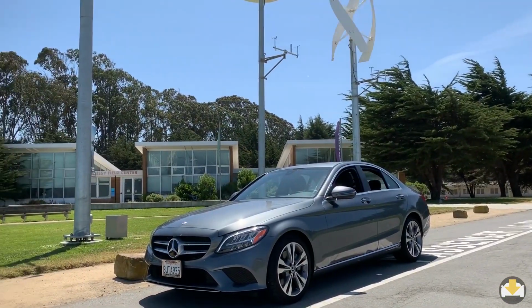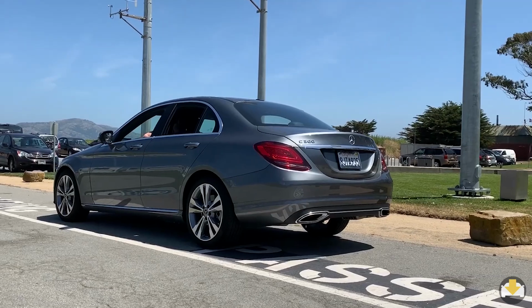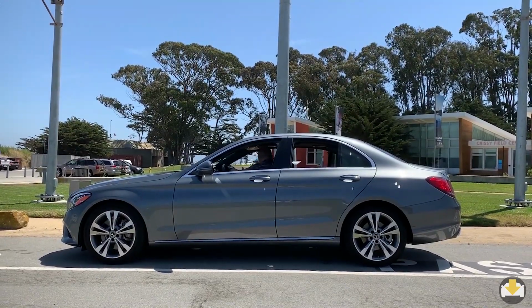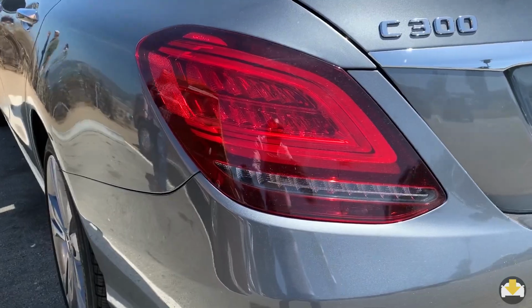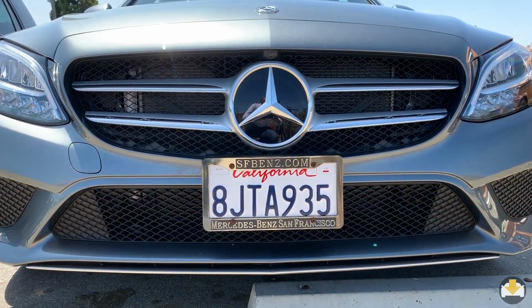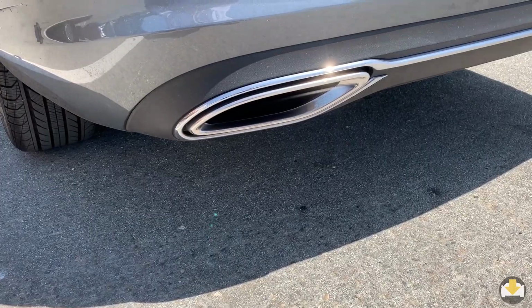This generation of the C-Class has been out since 2014 and features the fluid lines of the current Mercedes design language. The low-slung profile gives it a nice, sleek look. With the 2018 refresh, there are updated front and rear light clusters. I do especially like the look of the front emblem with the double wings. Other nice details include the hidden rearview camera and integrated tailpipes.